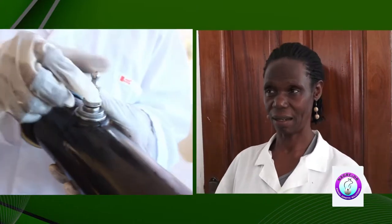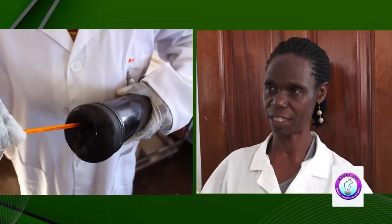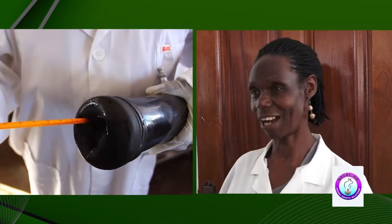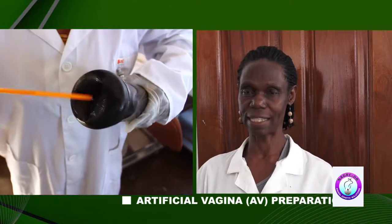We blow in air. That air makes it tight to represent a real cow, because we don't want the bull to suffer, we want it to enjoy. We blow in air, and when we are ready to go for semen collection, we apply a lubricant. A lubricant represents a cow on heat because the cow on heat has mucus. Therefore, when we put on lubricant, it makes the EVI smooth so that we don't hurt the penis of the bull.